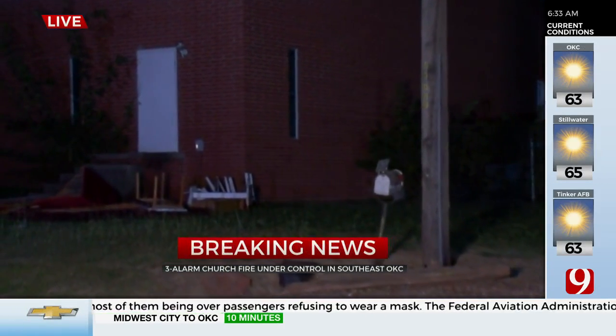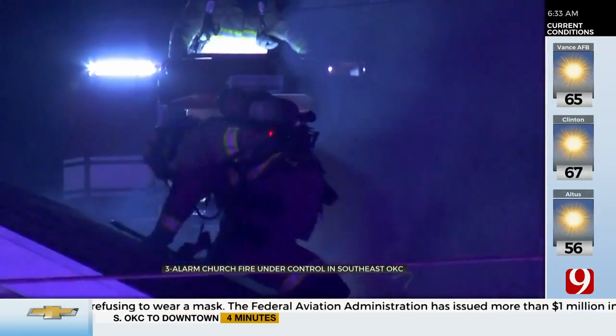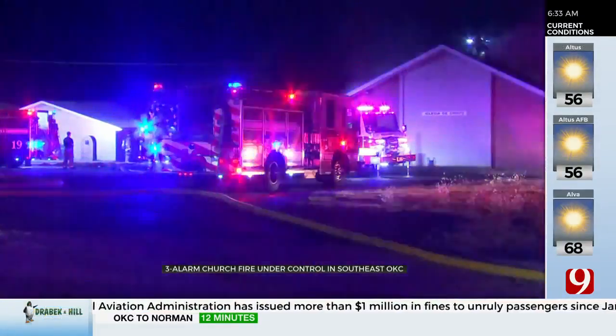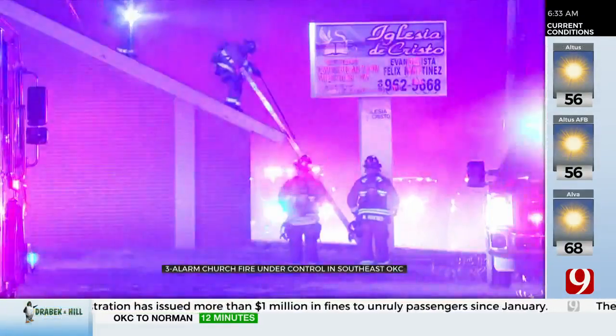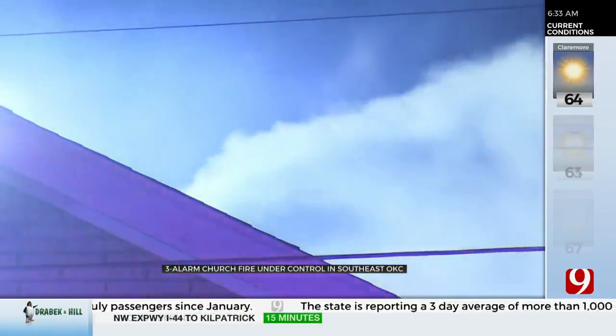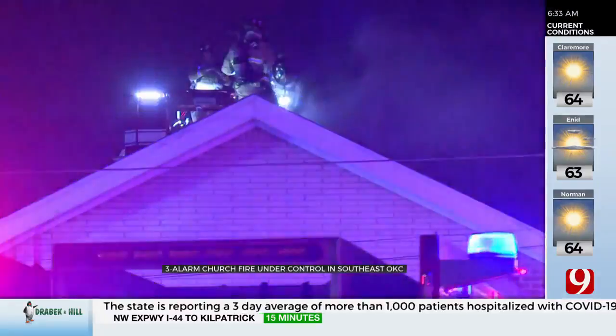But they tell us the electric conduit between the sanctuary and what appears to be an added-on building is where the center of this fire was. In fact, crews say, if you can see from this video, the corner there, right at the bottom of that sanctuary roof, there is an electric meter there, and they said that that was completely melted. So at this time, they're trying to determine if the electrical fire led to the grass fire or if it was the other way around.